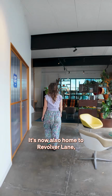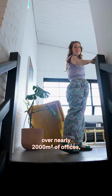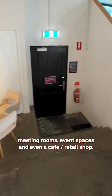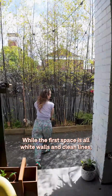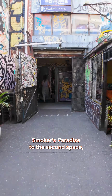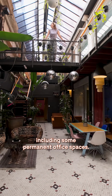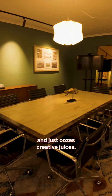It's now also home to Revolver Lane, a massive co-working space. It has more than 30 tenants over nearly 2,000 square meters of offices, meeting rooms, event spaces, and even a cafe/retail shop. And that's only half the co-working space. While the first space has small white walls and clean lines, you can walk through to what was once nicknamed Smoker's Paradise to the second space, which has a 70s vibe to it like a nightclub. There's 2 floors here as well, including some permanent office spaces. Every meeting room you look into seems like a Bond lair and just oozes creative juices.